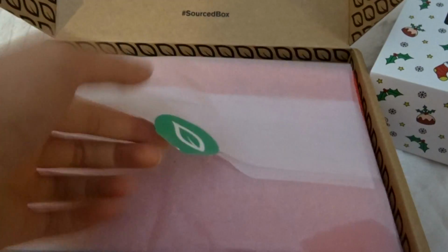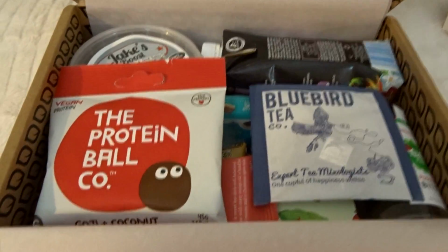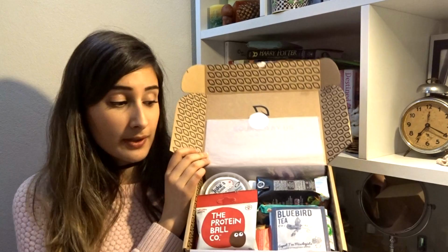It's so well packaged. Like, I love the packaging. It seems so fancy. And you get this letter from SourceBox. And then we have the menu of everything that's inside the box. So let me show you. This is what's inside the box, and it has a lot of snacks. It's a small box, but it has a lot. It's really well packaged. Let's try it. You have no idea how long I've been waiting for this.